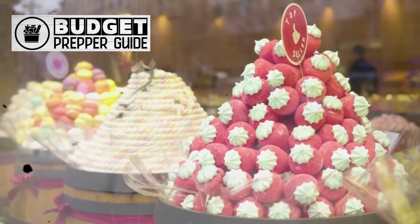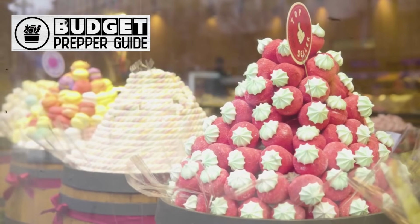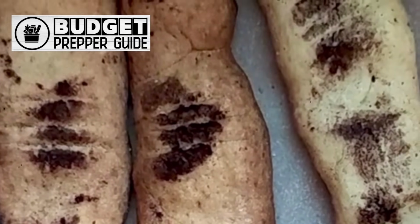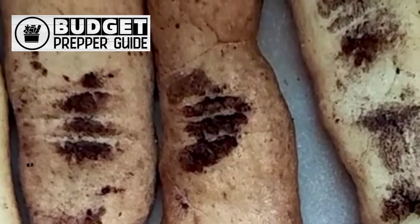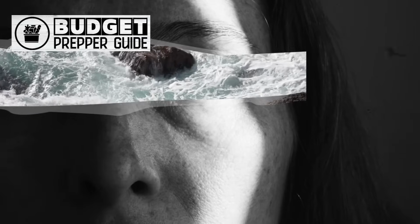They last forever, help keep your mouth moist if water is limited, and deliver a tiny morale boost when things feel overwhelming. Cookies and crackers bring back memories of home, holidays, or childhood, a little mental escape when you're stuck in a tough situation. Seniors know that survival isn't just physical, it's mental and emotional too. And sometimes that small, familiar treat can make you feel safe and human again, even when the world outside your window feels anything but.